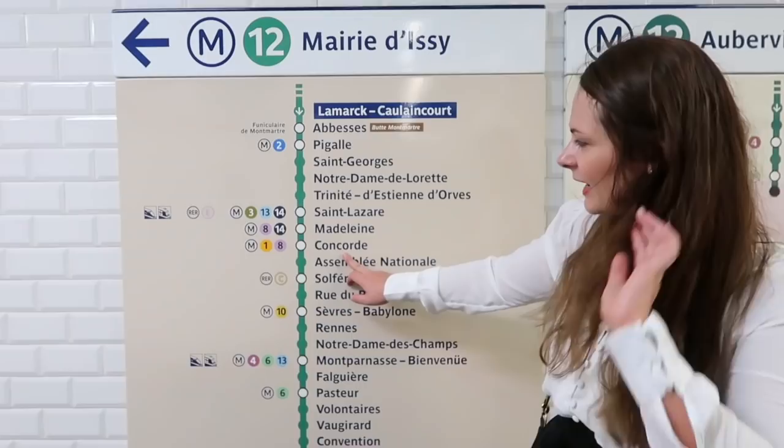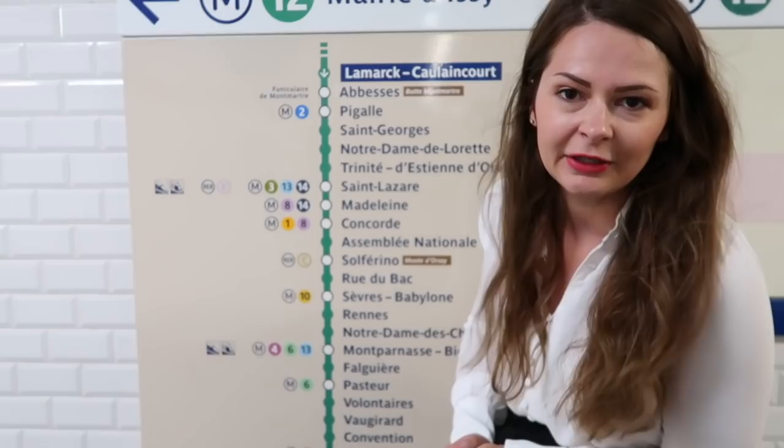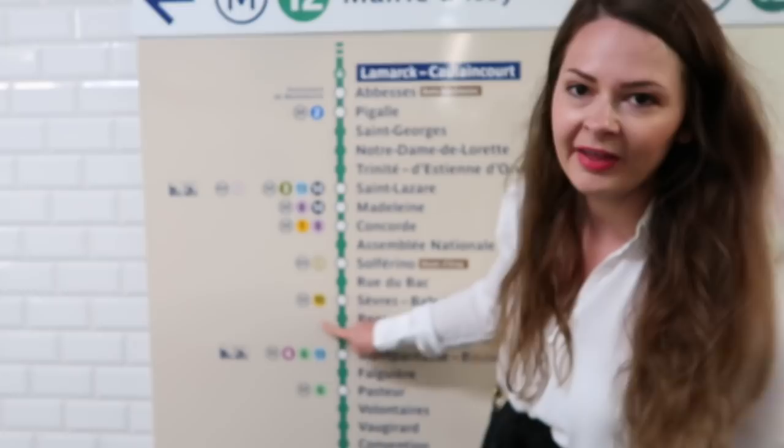Now, if you need to change, this is where you look for the metro numbers as well. So, for example, just say I needed to get onto the line 8 to get to where I'm going. So if we head down, there's one option here at Madeleine. So you've got two options there. So this is how you identify where the other lines will meet your line that you're going onto.